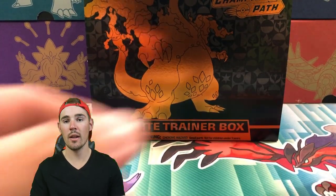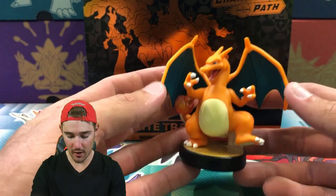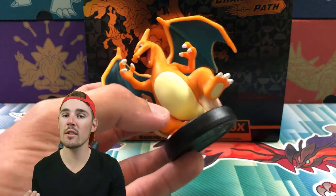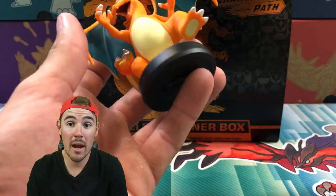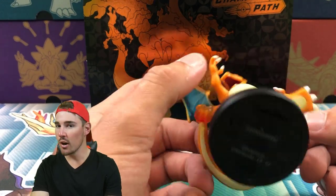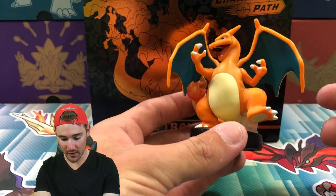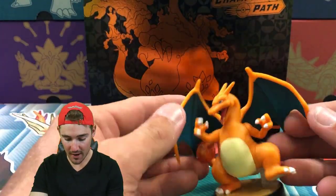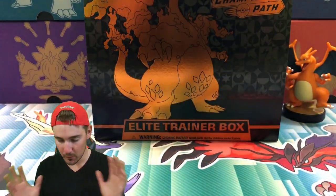But yeah, I thought I would show off some Charizard goodies just because we need the Charizard luck in this video so we can actually get something, or maybe get something, who knows. But in saying that, we have this Charizard amiibo which has just skyrocketed in price as of really recently, which I've had for ages. So we got that one in the back.